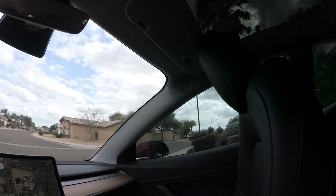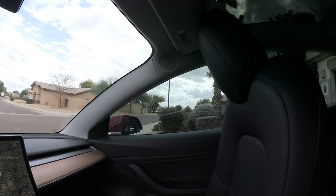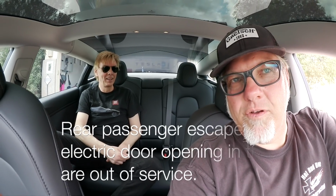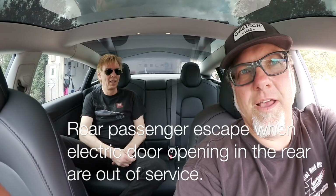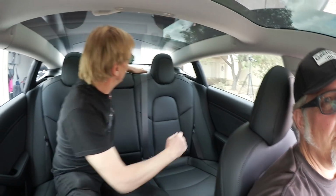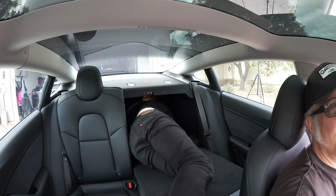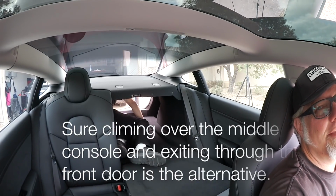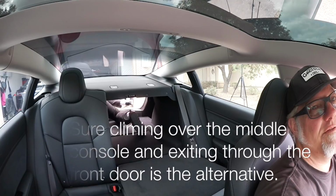Then we practice another emergency situation, how to get out of the car from the rear seats. There are probably two options for that one, but what we think is the most common option is, when you're sitting in the rear seat, you flap over the rear seats on one side at least, and then you can access the trunk space, crawl in the trunk space, use the emergency latch, open the trunk and step out of the trunk. So that is one option. The other option is to go through the front by climbing over the middle console and then stepping out of the front seats. So now we're going over the interior a little bit.